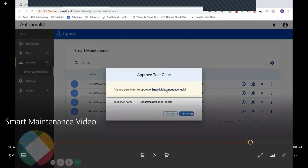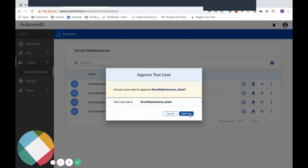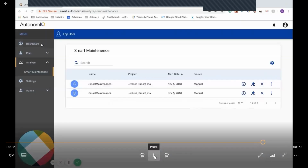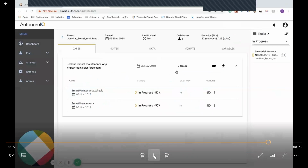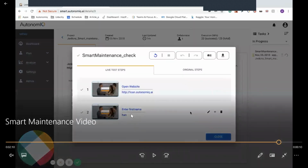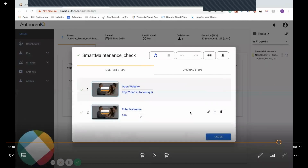It says, do you want to make this change? If you want to make this change, approve. If you approve it, it will automatically update the test cases, and automatically execute them with the new scripts. And in this case, they're all successful, because you see it has automatically changed the test cases from the old label to the new label. This is how we heal business logic change. And anytime there is a label change, we will automatically identify the change and automatically fix it.